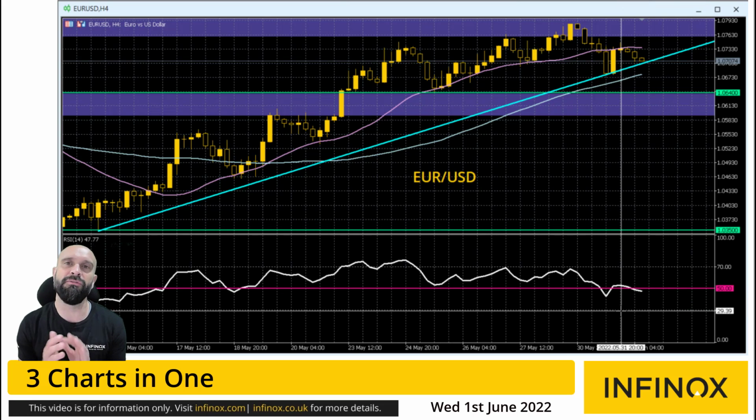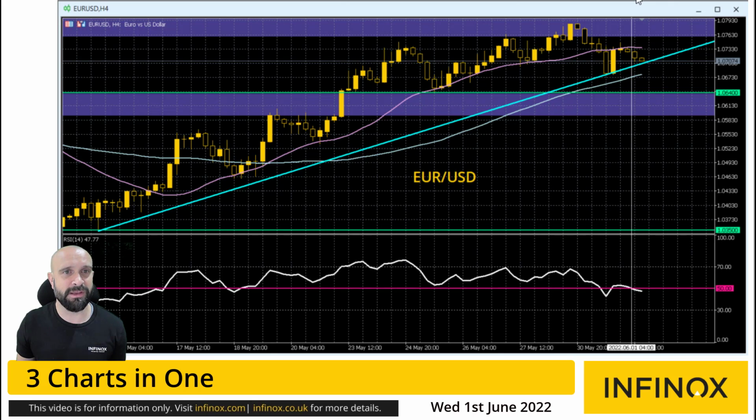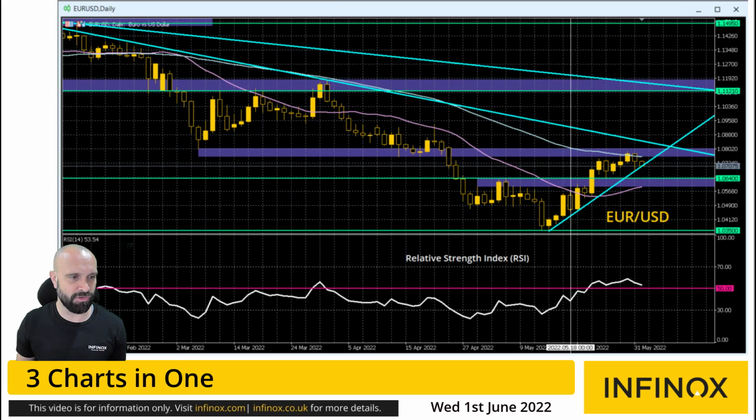So how the market resolves this sort of issue between 106.40 support and 107.80, 107.90 resistance is going to be a really key question for the outlook on the near to medium term basis. So a little bit of middle of the road there, but still some key levels to look out for, I think, on euro dollar.